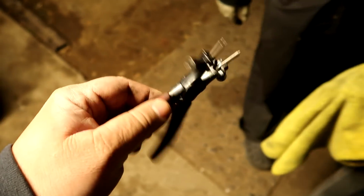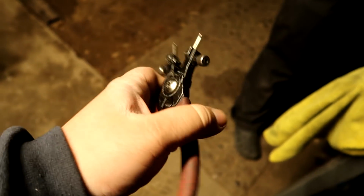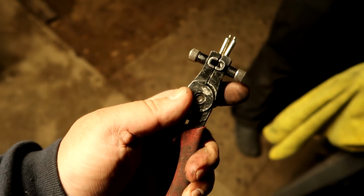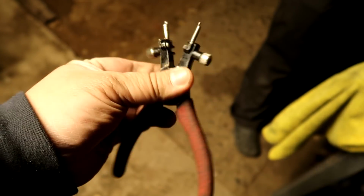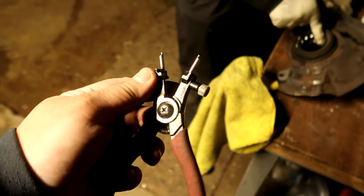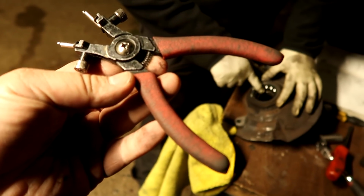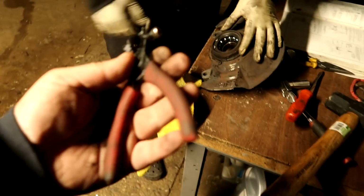So the snap ring plier, I broke the other one. There's two types of these: one that squeezes and one that opens. I'm using just this one to squeeze and open a snap ring because, like I said, I broke the other tool. I broke the head off of it. This is an OEM tool from the auto parts store, and you know, it works.